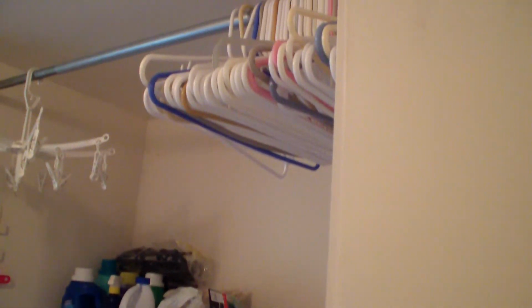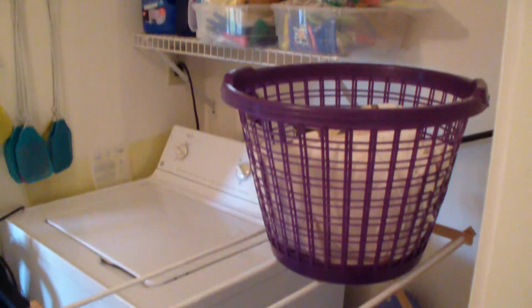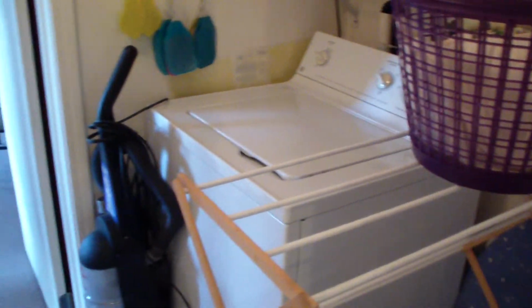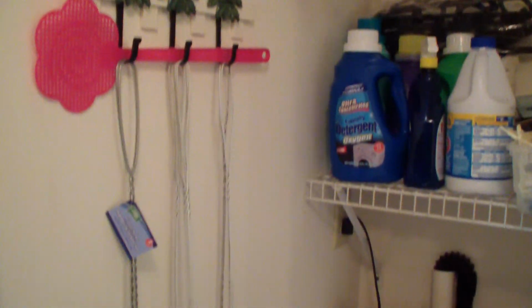Looks good. This is the washing area. That thing's brand new. This works very nice. I use that for all my socks. Came with the house. There's our indoor dryer. That works good. Yes, it does. Little mini ironing board back there. Lots of flies. You gotta live with it.